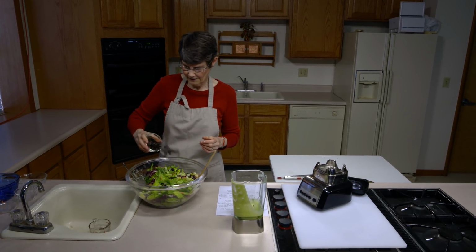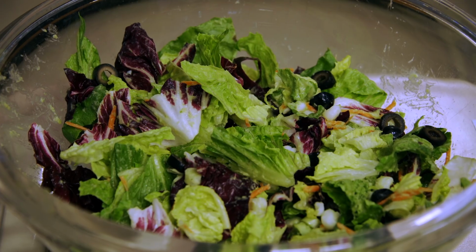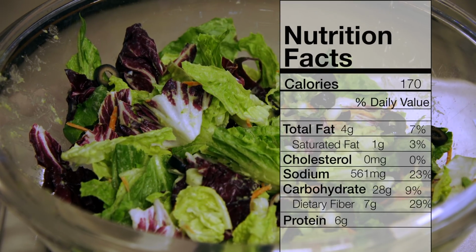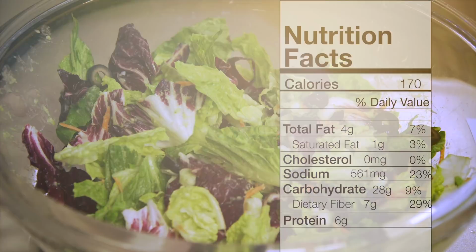I'm going to sprinkle the olives over the top, just so we keep that black color up where we can see it. And that's all there is to it. It's ready to serve. Lettuce and hominy salad for Oklahoma Gardening. This is Barbara Brown.